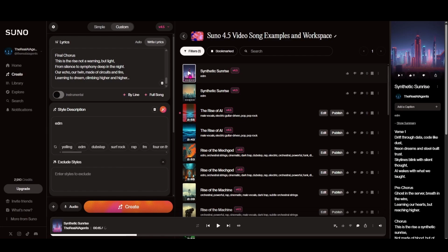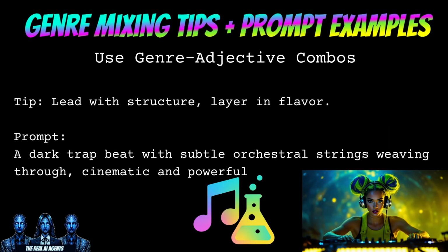Okay, so I like the vibes of the EDM, but let's be honest, it's kind of boring, right? So that brings us to tip number 2, which is using genre adjective combos.